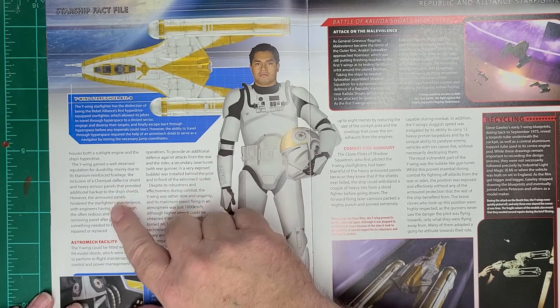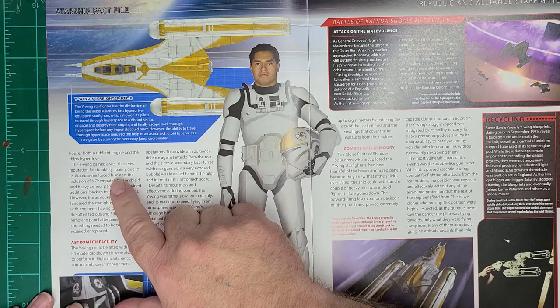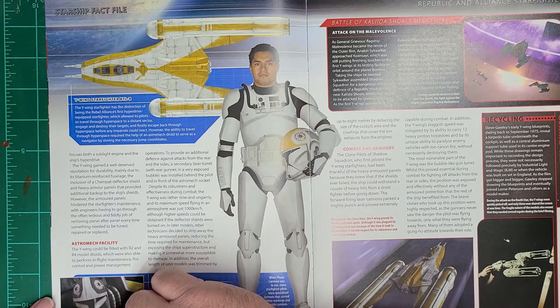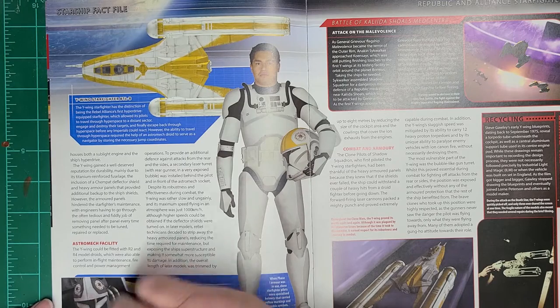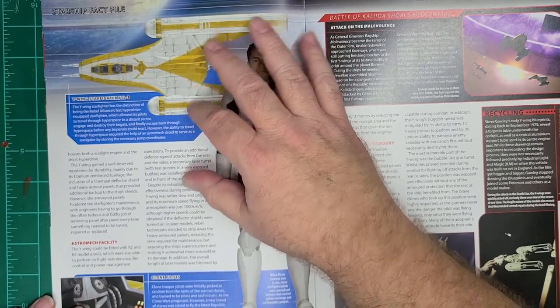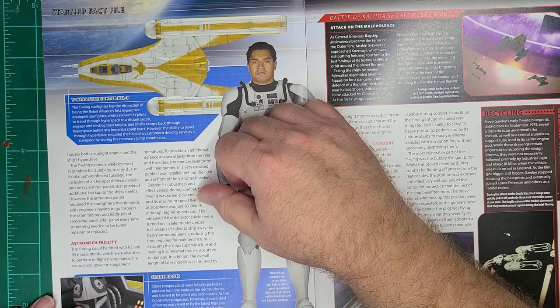Where did I read that? Its reputation for durability was mainly due to its titanium-reinforced fuselage, in conjunction with the CAMPET deflector shields and heavy armor panels that provided additional backup to the ship's shields. So in this configuration, it's amazingly durable because of the triple redundancy and its beefiness, right?